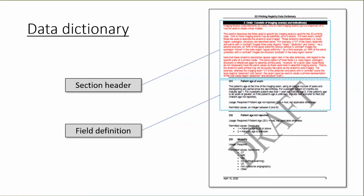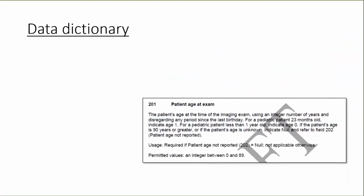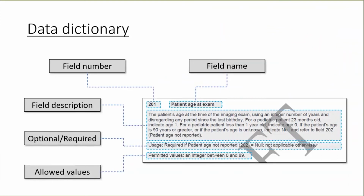Let's look at that a little bit more closely. So here we have the field definition for field 201. Each field definition has these different pieces to it. So it has a number, again, 201 in this case, and it has a name, patient age at exam. There's a description of what this field is about, then an indicator of whether this field is optional or required, and then finally a statement about the values that are allowed in the response to this field. Okay, so throughout the document you'll see a number of different fields that kind of increment in their field number, each with their own unique descriptions.